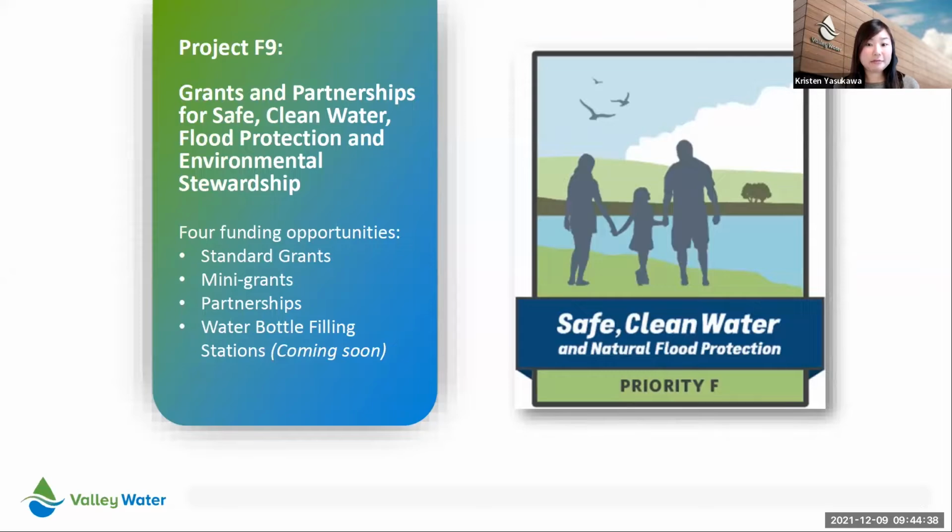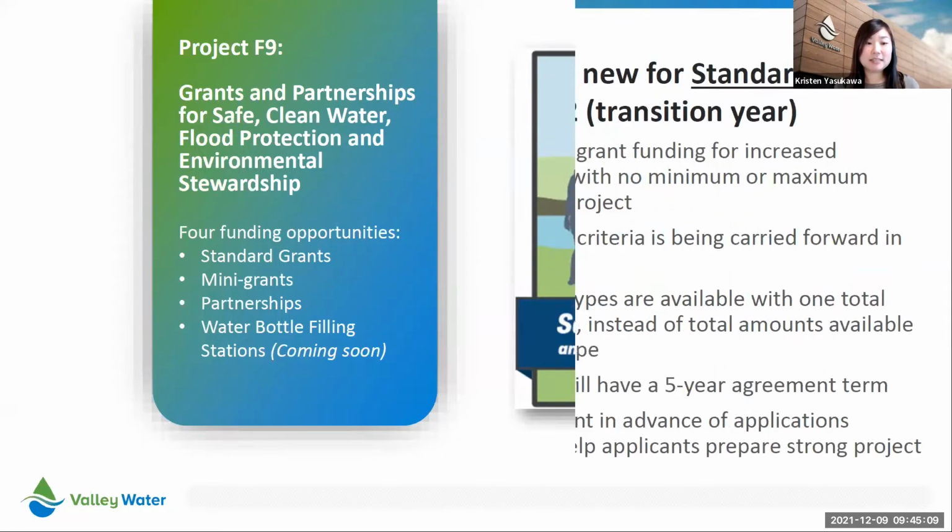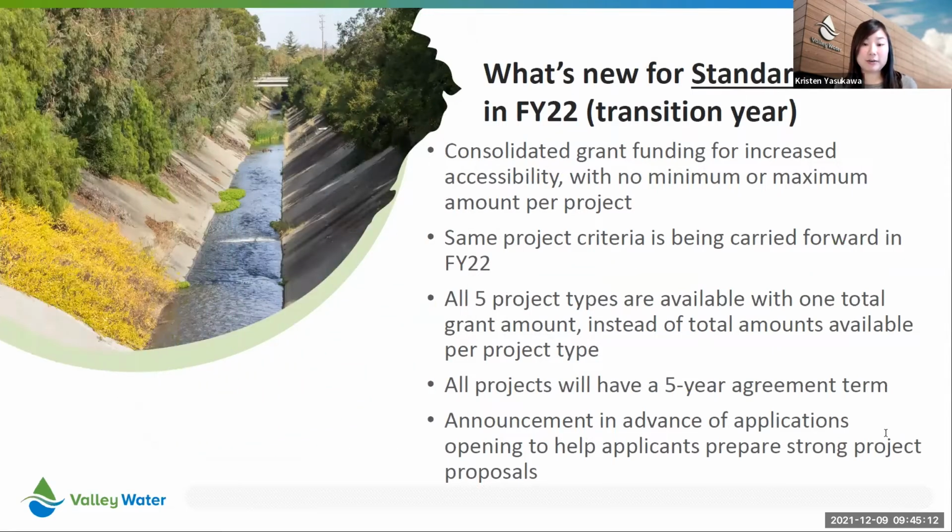So in priority F, this is the entire grant funding program. So the grant is project F9, Grants and Partnerships for Safe Clean Water, Flood Protection, and Environmental Stewardship. And there are 4 key performance indicators that talk about 4 different grant funding opportunities. So we have our standard grants, our mini grants, our partnerships, and then our bottle filling stations funding opportunities, which we'll talk about later. And so today, just to clarify, we are talking about the standard grants opportunity only. We'll touch on the mini grants and the bottle filling stations very briefly at the end.